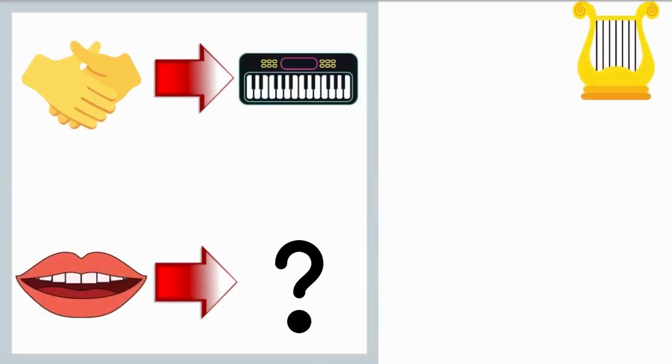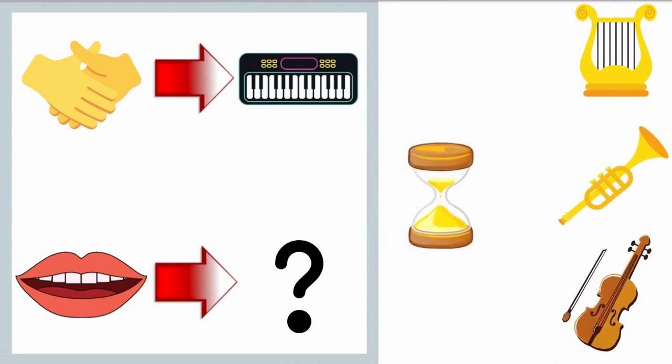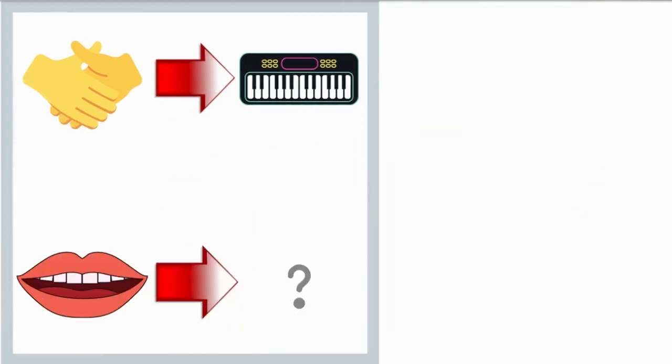Let's go. The hands are used to play the piano, in the same way that the mouth is used to play the trumpet.